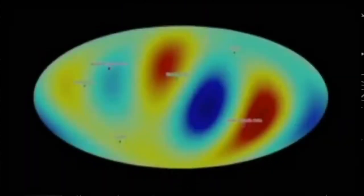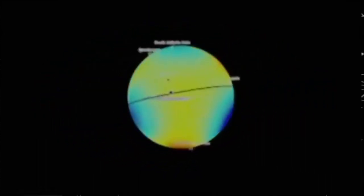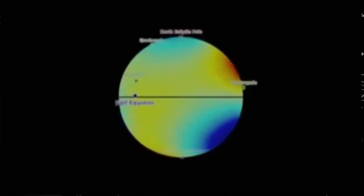On the very largest scales, we see a pattern of really big hot and cold spots which line up around a special axis, which has been dubbed the axis of evil. And it's quite puzzling. Why is there a special direction in space?